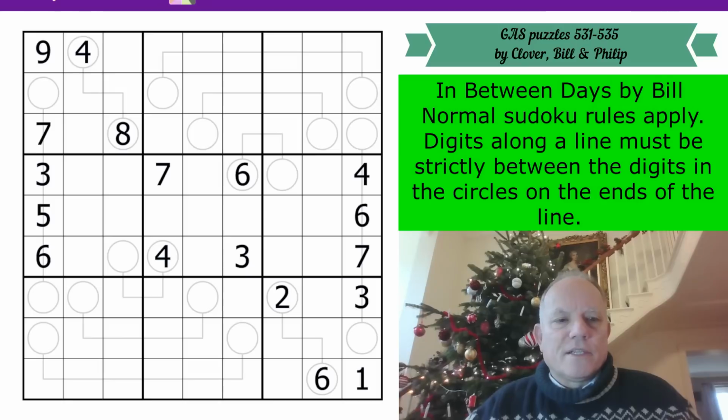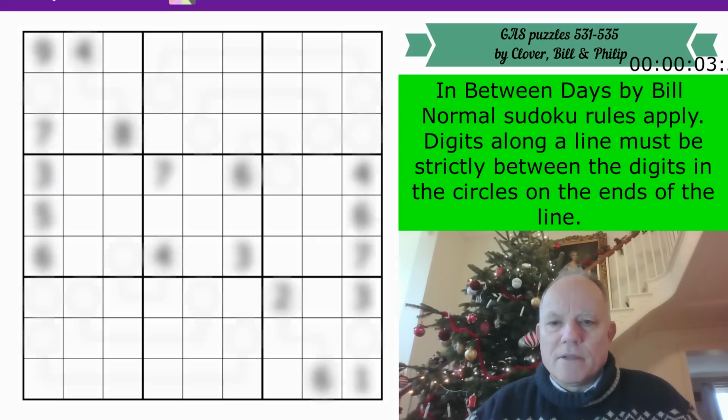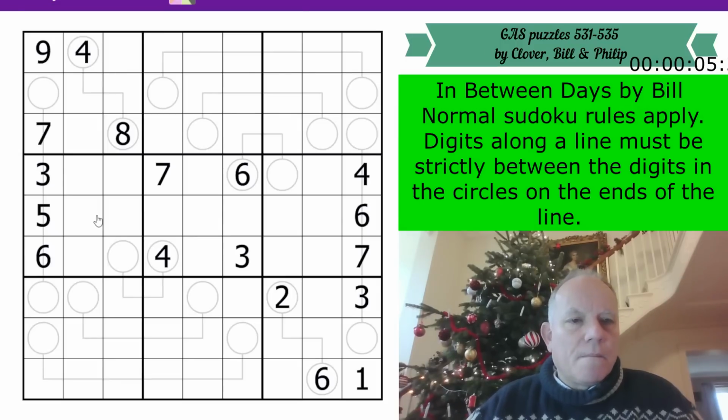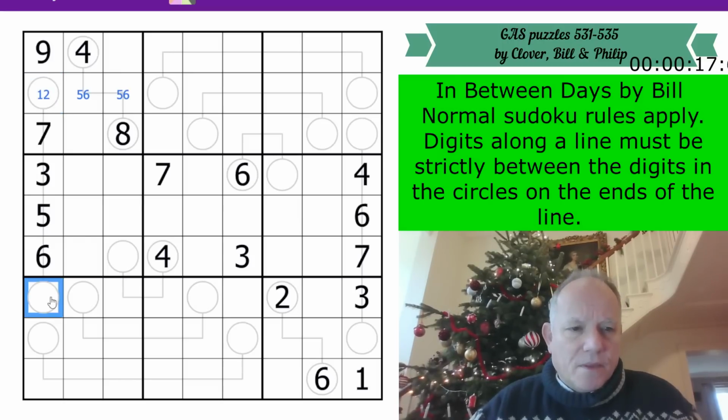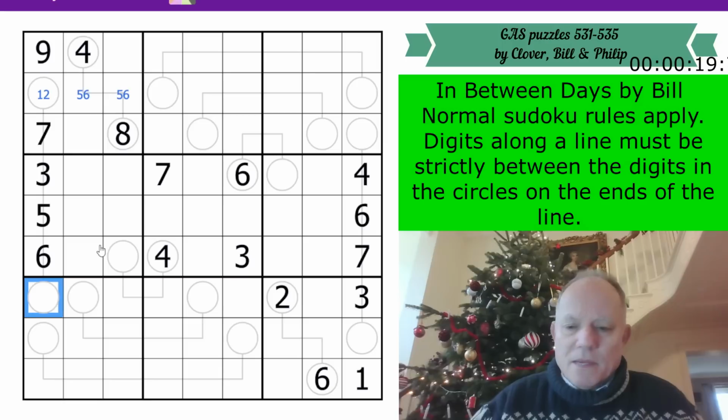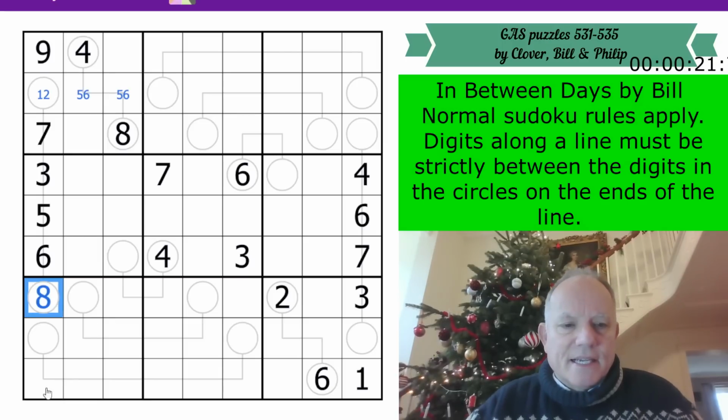Now we can move on to the earlier missing in between days by Bill. It's an in between lines puzzle, so let's just get cracking. These come in between 4 and 8, and they can't be 7, so they're 5 and 6. This can't be bigger than 7, so it's smaller than 3. This must be the big end and must be an 8. Now, all of these are in between those two.